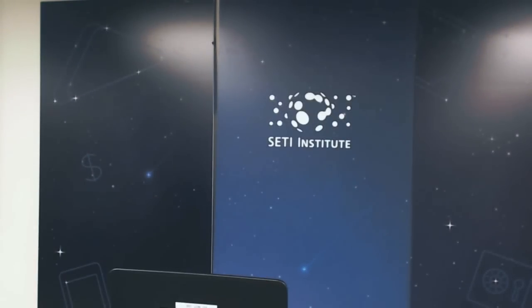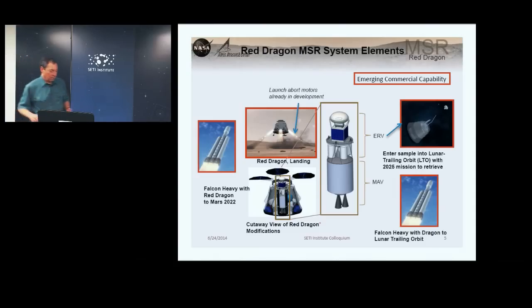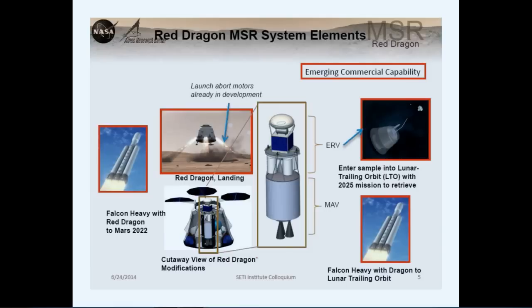Okay, so when you add up all of the bits and pieces that would be necessary to implement this, this is kind of what it looks like. First of all, there's the Falcon Heavy itself, of course, which is under development. The capsule, we're calling this the Red Dragon, of course. The Dragon version that is modified to be able to land on Mars, we just coined the term Red Dragon. So that capsule itself needs to be developed, and it would be, as we say, a small modification of the existing SpaceX plan.